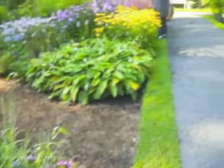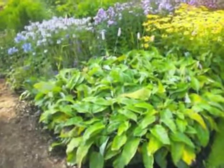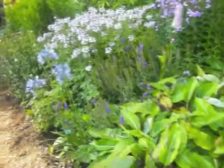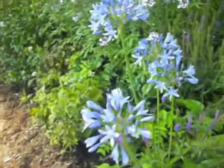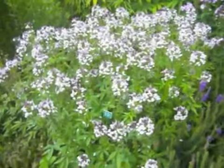What surprised me most about the gardens, and there are some 28 of them, is the plant material that it is so varied for an area that really tests hardiness of plants.